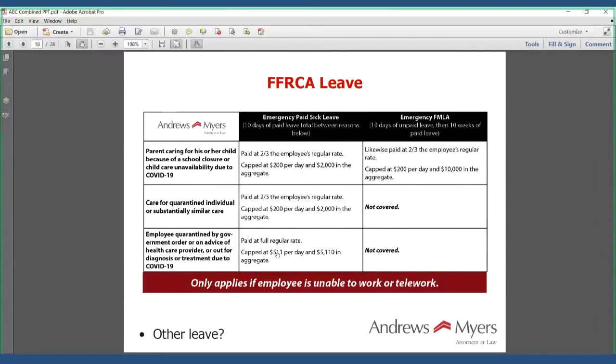Now, this act was passed before we knew about a lot of asymptomatic spread. So it says specifically that if you're awaiting diagnosis and you have symptoms of COVID, that may be already outdated, and the DOL is interpreting that differently now. But in all three of those situations you can get 10 days of paid leave.